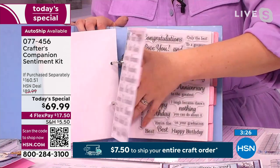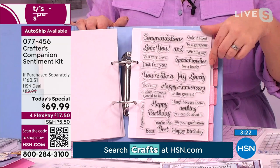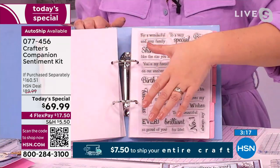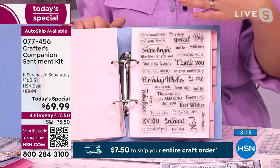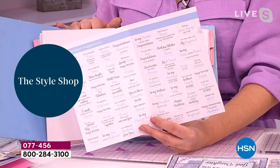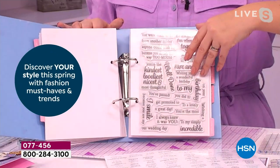Then we move into all of the different occasions. So that's when we, you know, I smile because you're my brother. I laugh because there's nothing you can do about it. All those little connector sentiments that are brilliant for the different family members. And remember, you get this extra sheet to show you how it all works. Now, that is going to get you started. You've got 3 sheets of those to get you started.